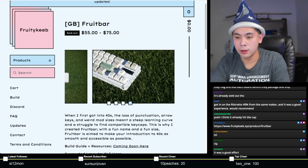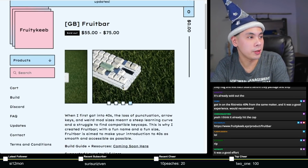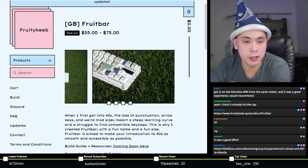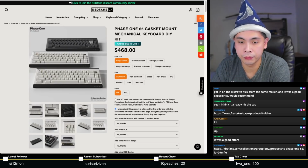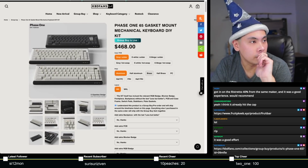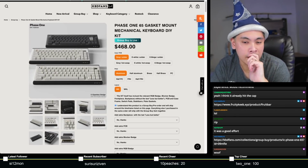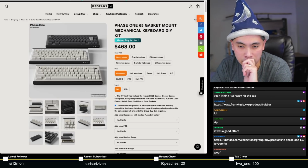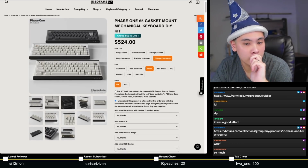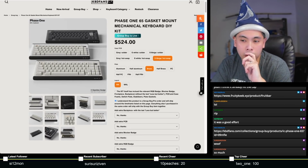Next up, the Phase 1 from KBD fans. This one is probably one of the more expensive boards that we're talking about today. This one expires today as well. So, you know, at its base price, you're looking to spend $468, and at its most expensive, using electrophoresis, a brass plate, Hotswap PCB, and all that, you're looking to spend $524.